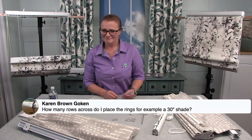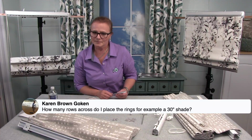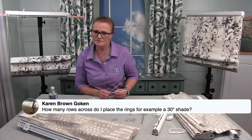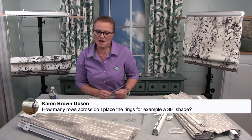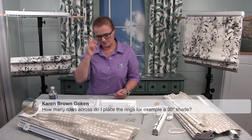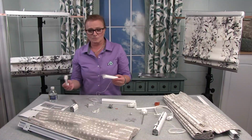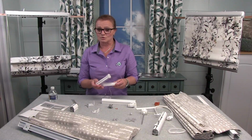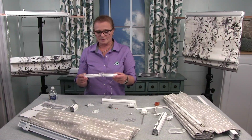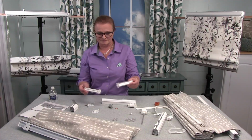And then Karen wants to know, how many rows across do I place the rings if she has a 30-inch shape? I think I would do 3 cords. Another very valid question. The minimum distance they could be apart is 10 inches. Why? Because if you put 2 of those drums back to back, they are 5 inches long each, so it's 10 inches.